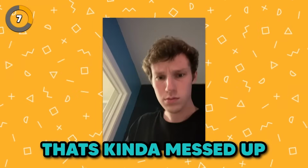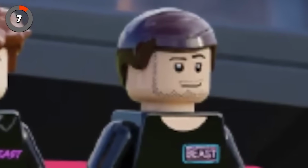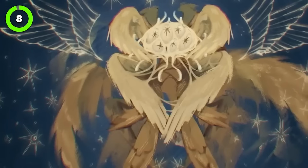That's kind of messed up. This fan-made collection may look normal, but the fact is that from Mr. Beast's weird-looking legs to Chandler's evil-looking facial hair and smile, there is a lot that needs to be changed before this ever becomes an official set. Number 8. The Angel Eye.